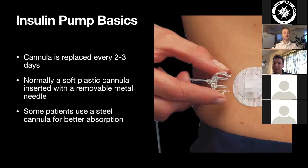So the cannula is replaced every 2 to 3 days because it's a significant piece of plastic that lives under the skin. Plus, insulin can start to degrade fat and get funky stuff. If you start leaving it in for longer, it runs both an infection risk and a risk of significant scarring in the area, which means you're not able to inject your insulin there either.